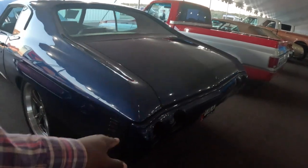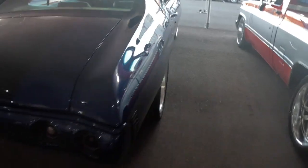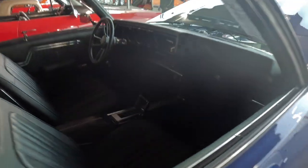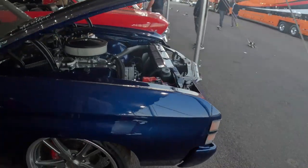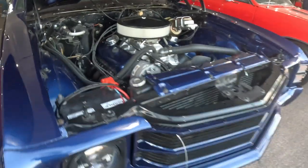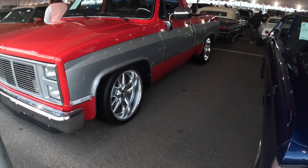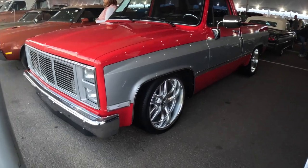Y'all like the color painted bumpers? Big block. Like the lights too. Get a different look. Satin black. Love these teams. Nice.